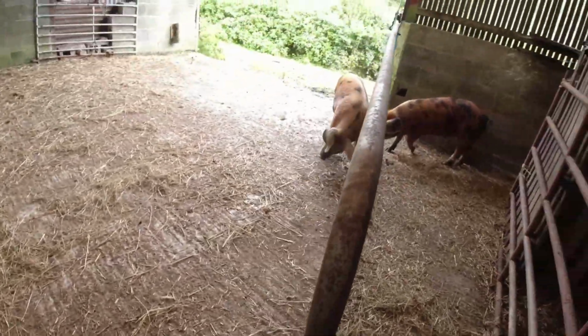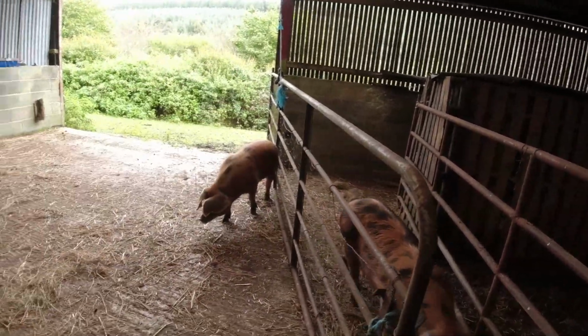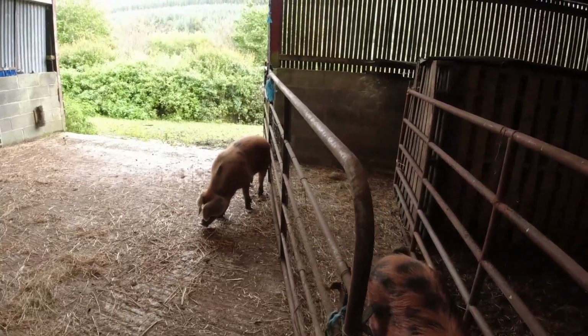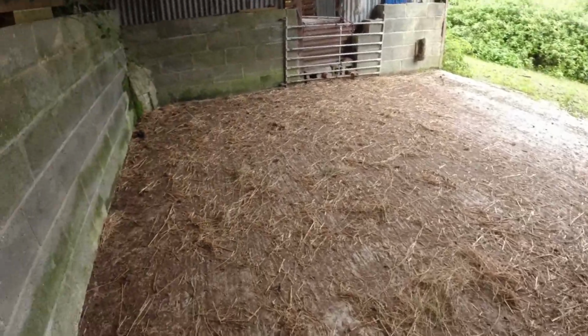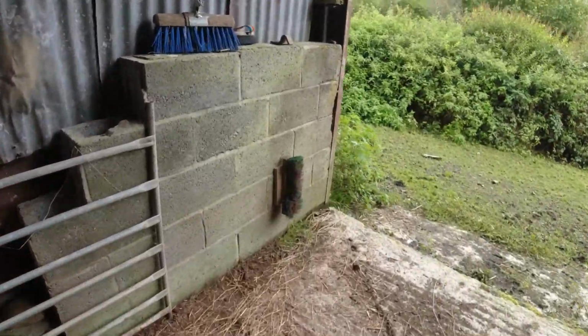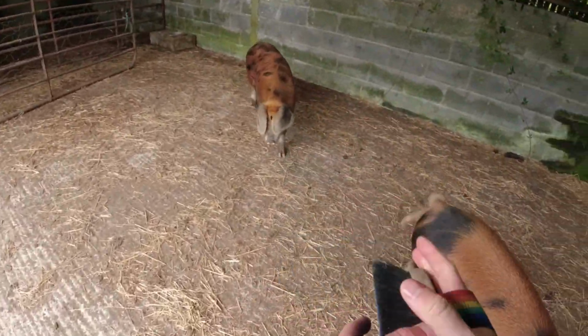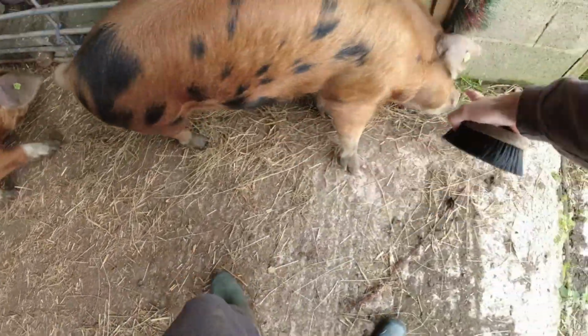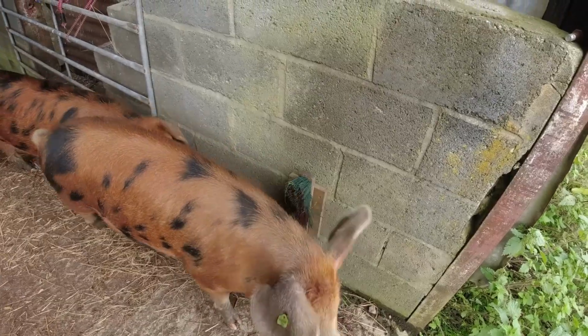Hey! Whoa! They're so strong. Look at him, he's just scratching himself. He's literally just scratching his arse. They do like a scratch. Let's give him a little scratch now, actually. I'll spend a whole day with these guys. I love these guys. They're really good fun. Maybe I'll do an hour-long video with these guys soon, and we'll just hang out with them for a while. I've got a little brush here that my brother put up. They're very cute.